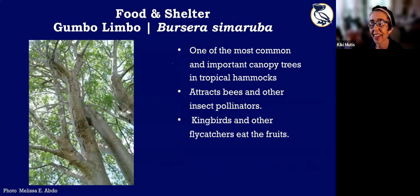Gumbo limbo. One of my favorite trees. In fact, Bursera was my first email, I think it was at excite.com. Bursera simaruba. In Spanish, they call it indio desnudo. They call it also the tourist tree. It has a red peely bark, very good for attracting bees and insect pollinators.